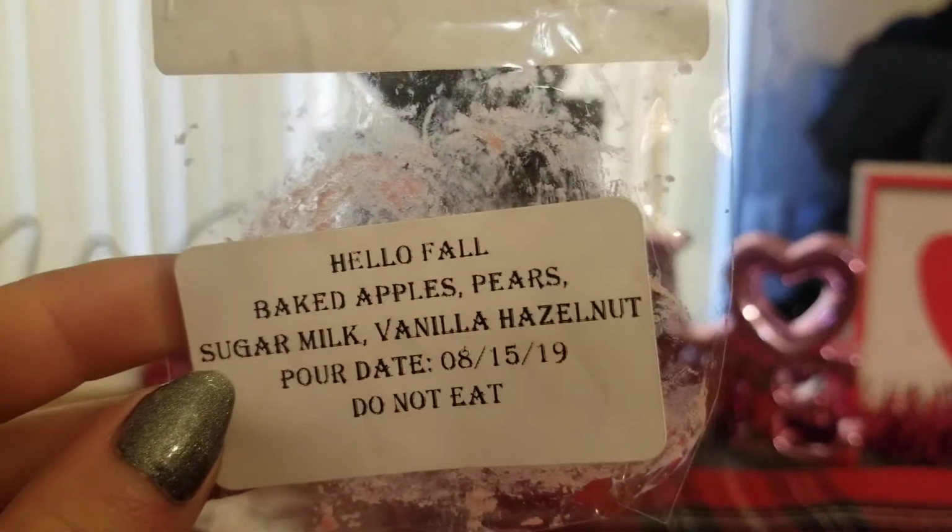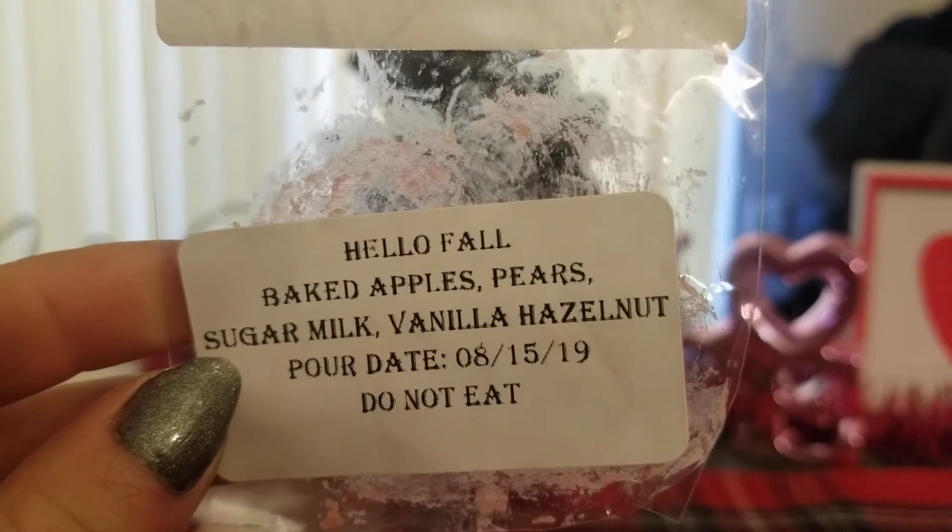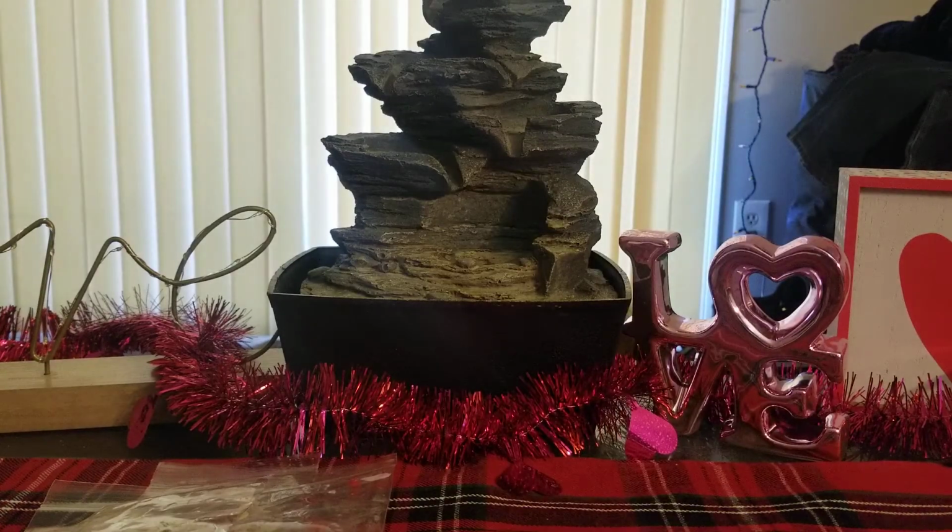Then I have Hello Fall: baked apples, pears, sugar milk, and vanilla hazelnut. This one I mostly smell the baked apples. You do get a little bit of that pear scent, which pear isn't my favorite, but I do like it mixed with other scents. Yeah, you can still smell it in here. I really love the baked apples mixed with the sugar milk. It's just a really good blend.